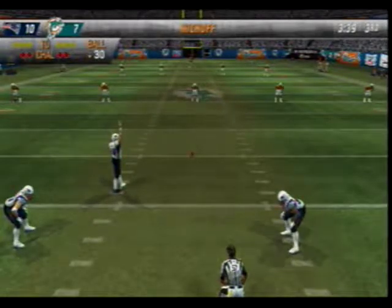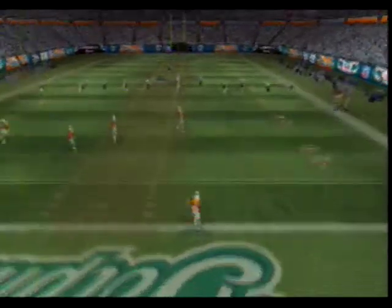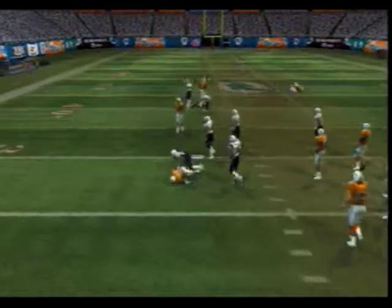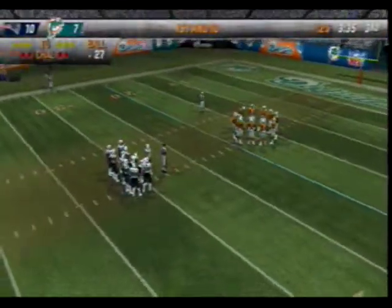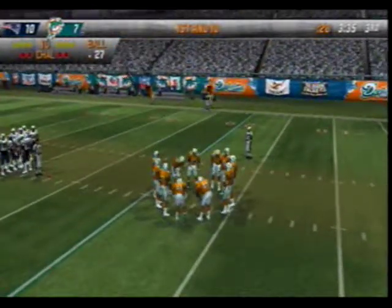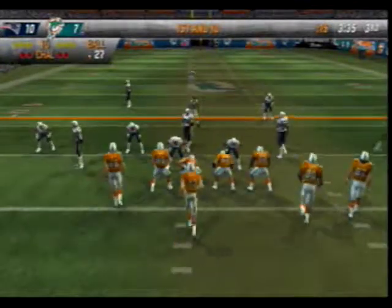New England is lined up for the kickoff. Drake back deep to return. This one is fielded by number 48. Number 48 has a nice return, taking it back to the 27. The Dolphins will start the drive at the 27-yard line. First and 10.